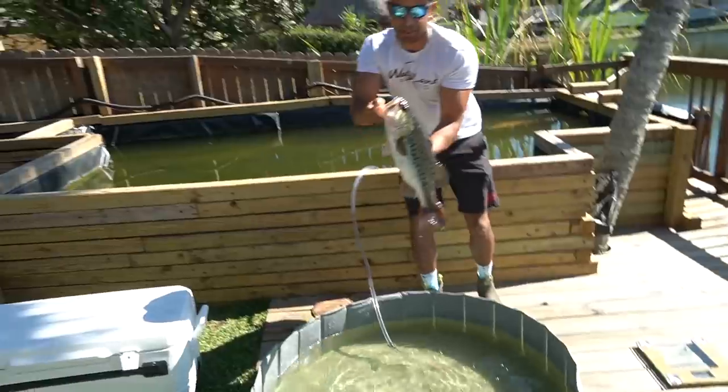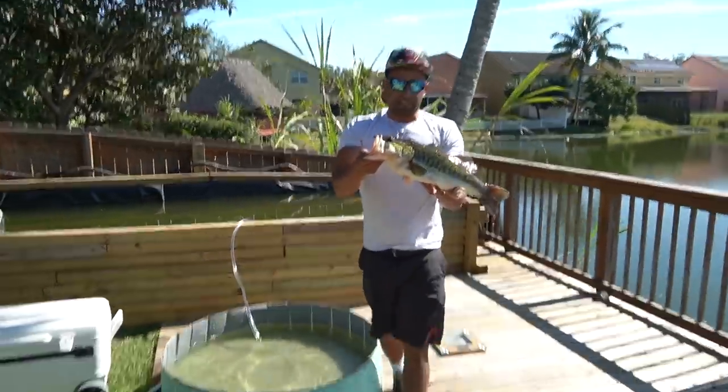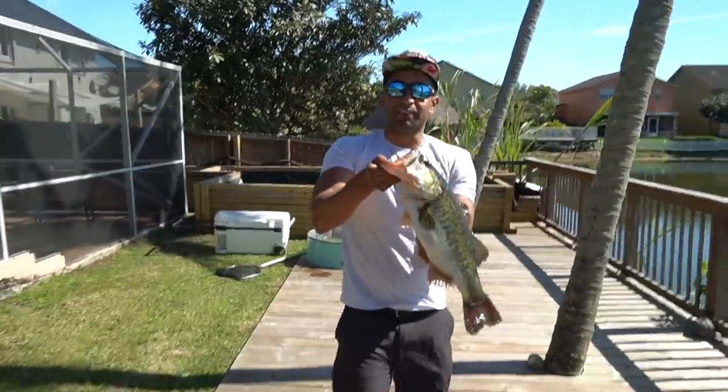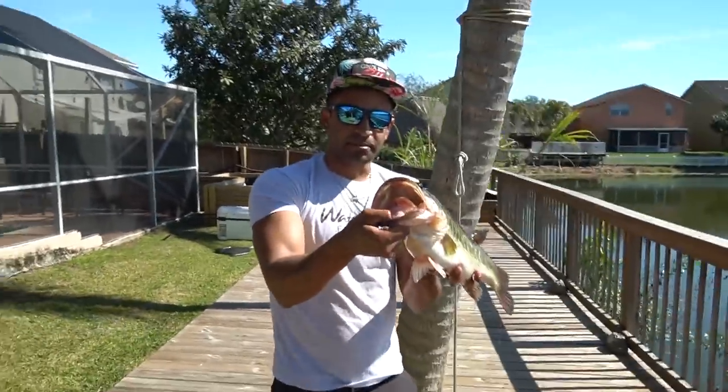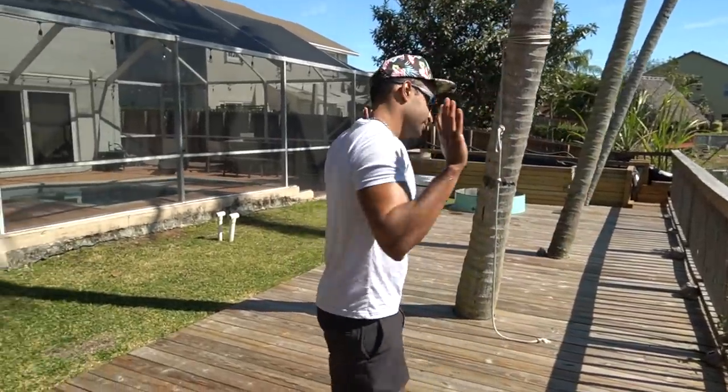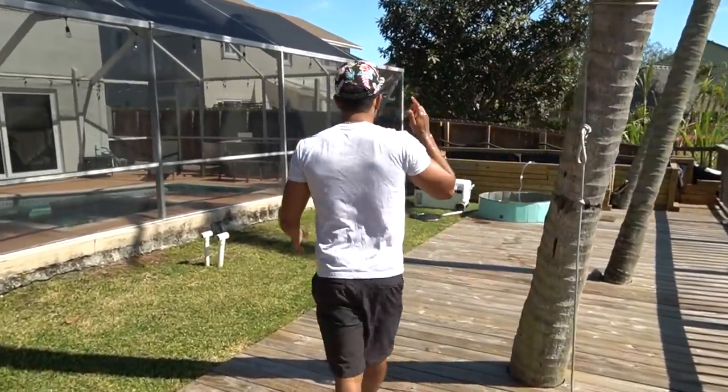Now, come on, girl. Unfortunately, this is not the new Shamu. It's a big fish. Look at that thing's mouth. Big fish, but not the new Shamu. I'm sorry. We have a bigger fish than that, guys.